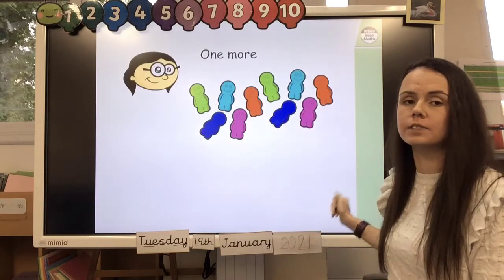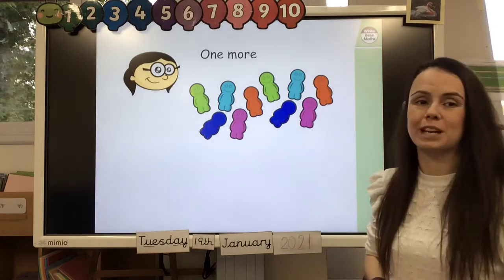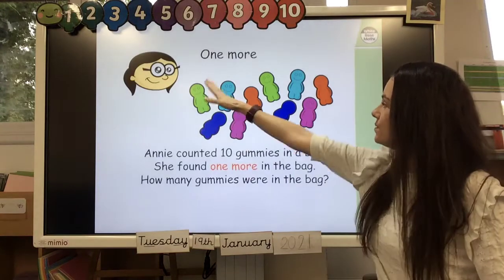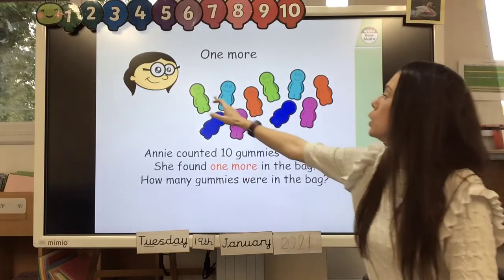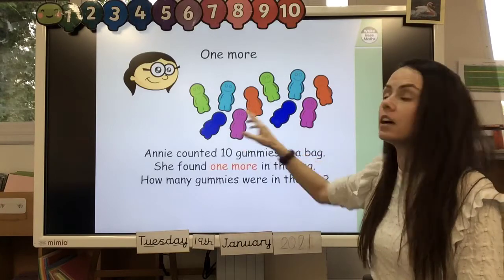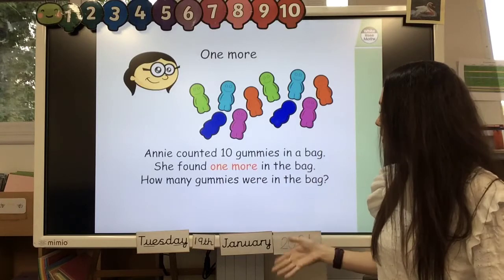Now, we are first of all going to start looking at one more. Oh, we've got some jelly babies here. I like jelly babies. So, Annie counted 10 gummies in her bag. So she's got 10 here. Let's count to make sure. 1, 2, 3, 4, 5, 6, 7, 8, 9, 10. She found one more in her bag. How many gummies were in her bag?